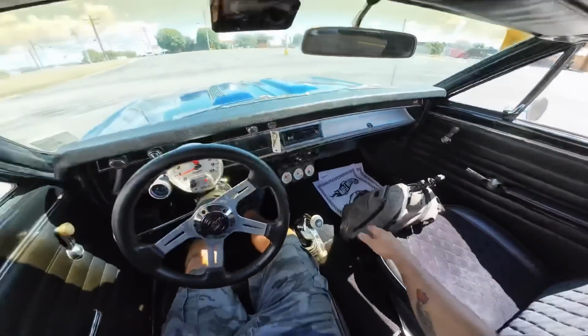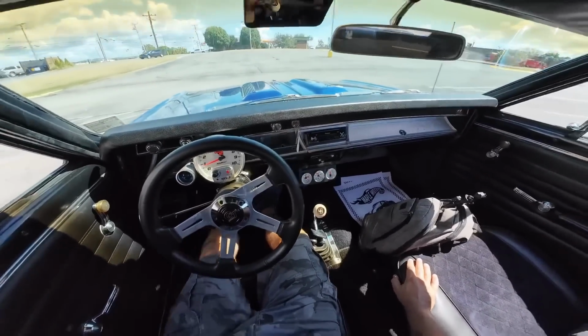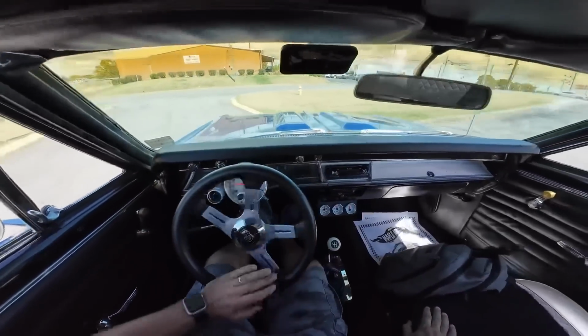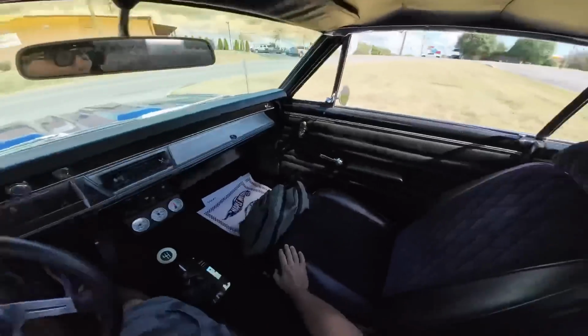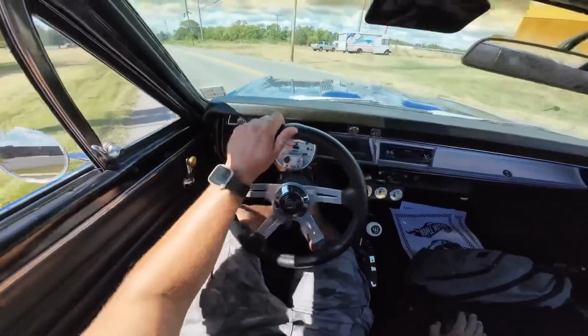So far, I like this car. Pretty nice. Let's roll out. Engine temperature is a little bit on the high side because we've been sitting in the parking lot just idling and running the car. It's at 220 right now, so we're gonna roll on and get her cooled down.